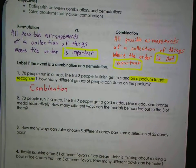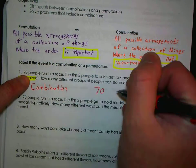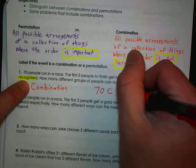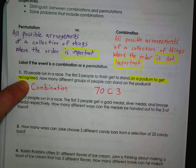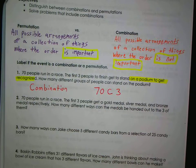And it didn't say to do this, but what you would do is say 70 people, and instead of using a P, you would use a C, and you would pick 3. Okay, 70 people racing, 3 people placing.